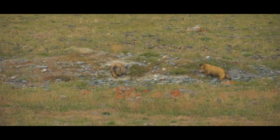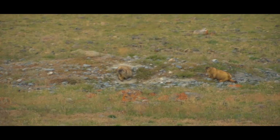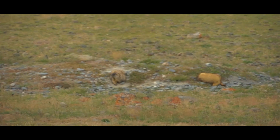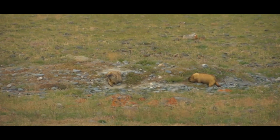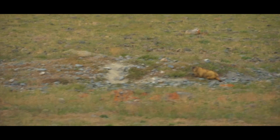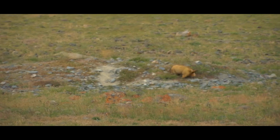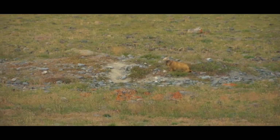Along the way, I have seen something that I have never seen before. Literal herds of marmots just living their best lives. Now, let me explain why this was a really rare sight for me. 1 or 2 marmots, it is quite common, but at least 8 or 9 of them in a small area is not something you would see every day.